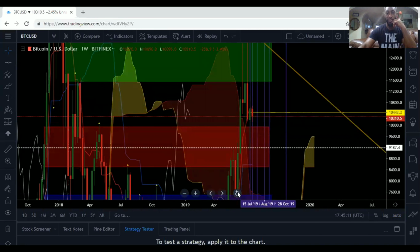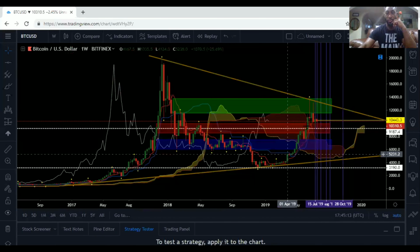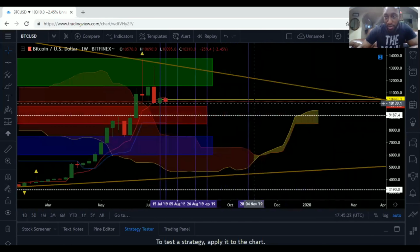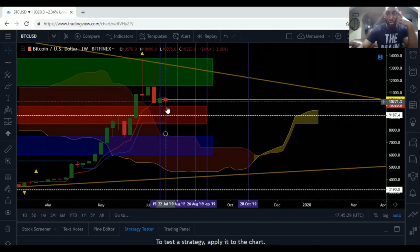Weekly time frame. Let's see. Bam. So currently now we are around this zone, 10,310. So yeah, we're right here right now. Moving any lower will put us in that white line that I had, which is bear territory. This will be bear territory.